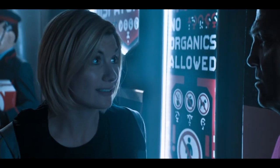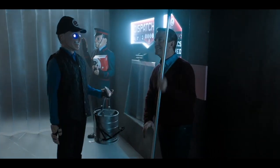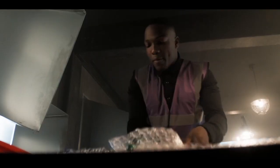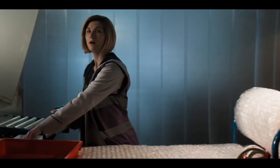Agreeing to meet back up during their break, Graham is assigned maintenance duty, while Yaz is assigned product scanning, and Ryan and the Doctor are given the packing station, where the Doctor thinks that they will have the best chance of finding who sent them the message.